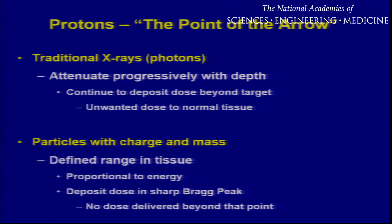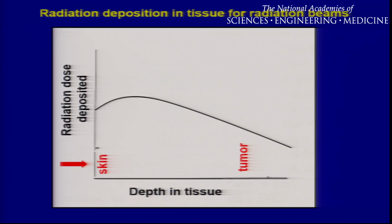So let's learn a little bit about protons. But first, we have to contrast them with traditional X-rays or photons. Traditional photons, as you saw, pass into the human body, and they're attenuated as they pass through. They continue to deposit their dose beyond the target, which is the tumor. A proton beam is a kind of particulate radiation, and particles can be accelerated and literally thrown into the center of the human body. They deposit very little radiation while they're traveling fast. But then as they slow down at the end of their range, they dump off all their radiation in what's called a sharp Bragg peak.